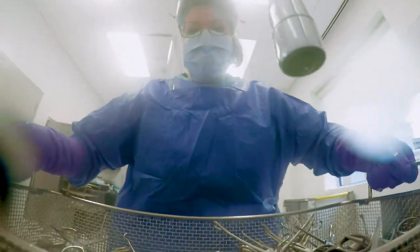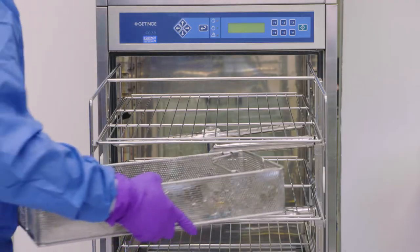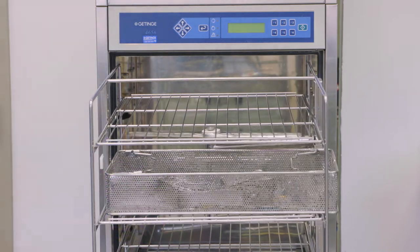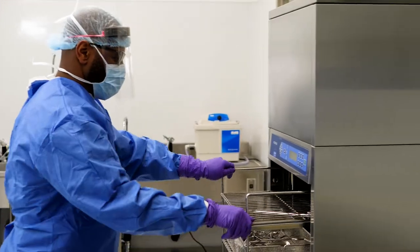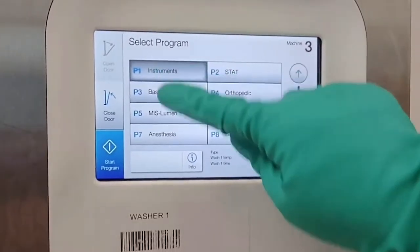Next, the SP Tech prepares the items for the high heat thermal disinfection process. This is achieved through the washers. Unloading the ultrasonic and placing the instruments on a washer rack, the SP Tech assures that the washer arm can move freely and that the washer can access all areas of the basket. The rack is loaded into the washer and the appropriate cycle is determined via the instrument's IFUs.